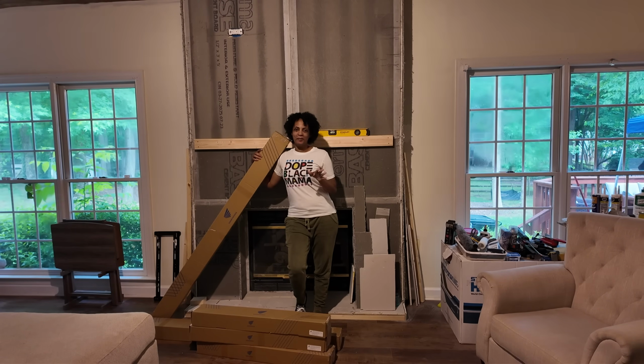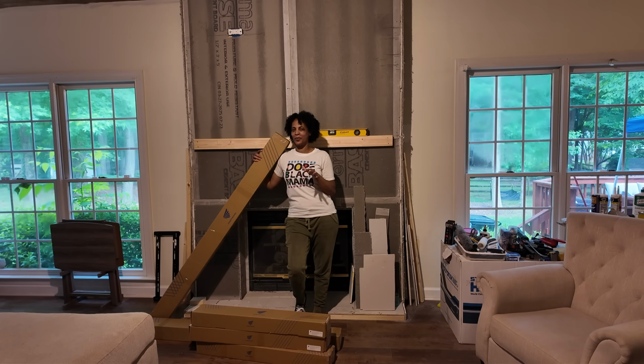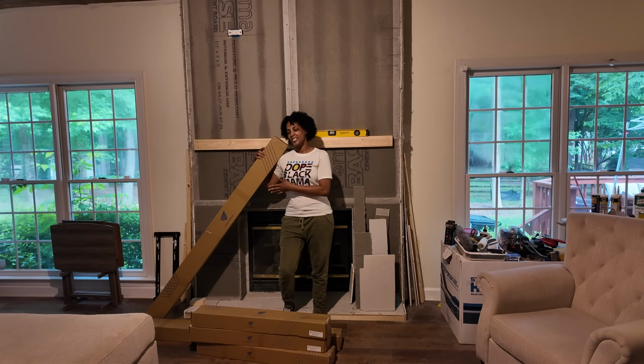So I'm still under renovations. I'm still doing my living room. I'm almost finished, but I just got these Smart Wings blinds in, and I'm so excited to share this with you. Smart Wings Blinds was gracious enough to send these custom blinds over to me for my living room.